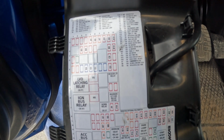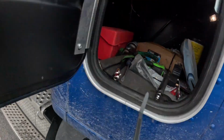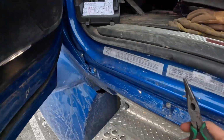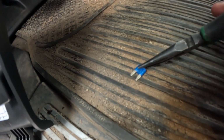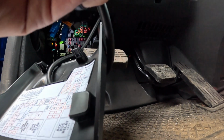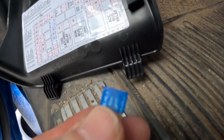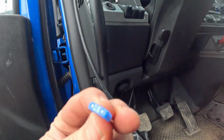N20. I think that may be it. So that one looks okay. There you go. That one is definitely burnt. So that is a 15.